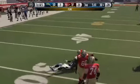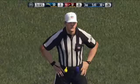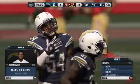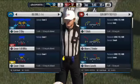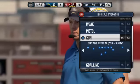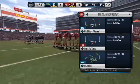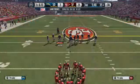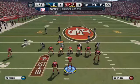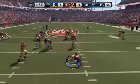Kaepernick tackled down at the 32. Offside, defense. That's what happens when you try to guess the snap count. First down. Niners will take the snap from the 35.